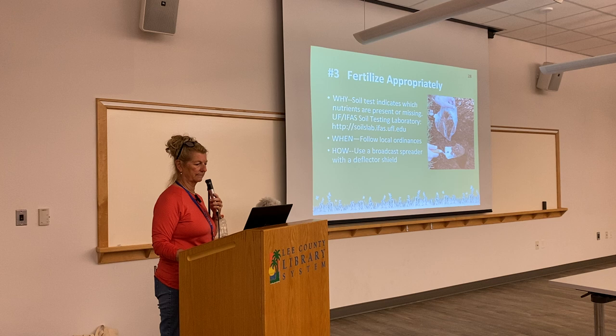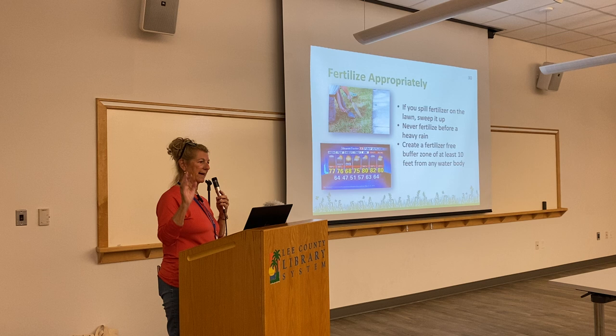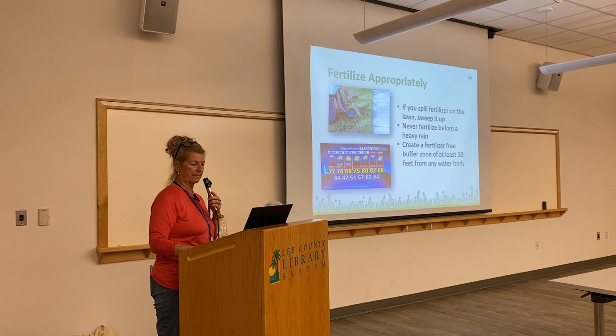So these are just a few tips. If you fertilize on your own, if you spill it, sweep it up. Don't leave it on the driveway, because then it will wash down and add nutrients to the water body. Never fertilize before heavy rain.